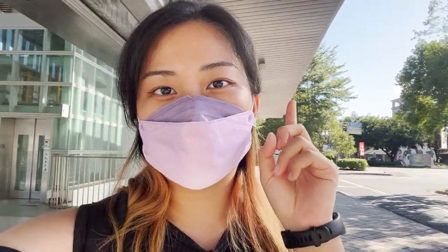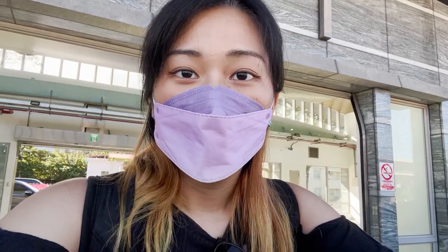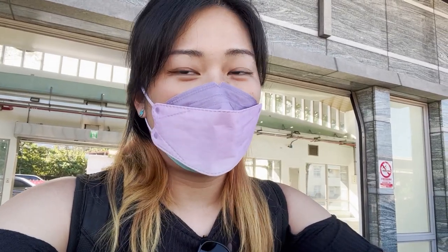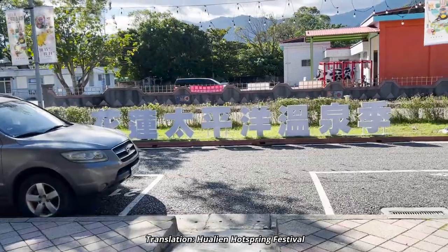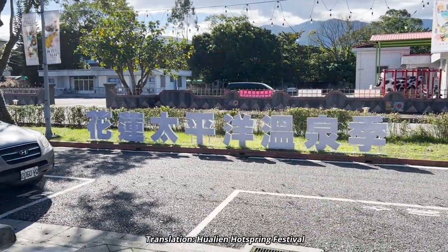Today, we are going to check out this place called Ruisui, which is famous for its hot spring. Coincidentally, when I'm here, they're actually having a hot spring festival in Ruisui, which is called the Hualien Taipingyang Wenquanji.